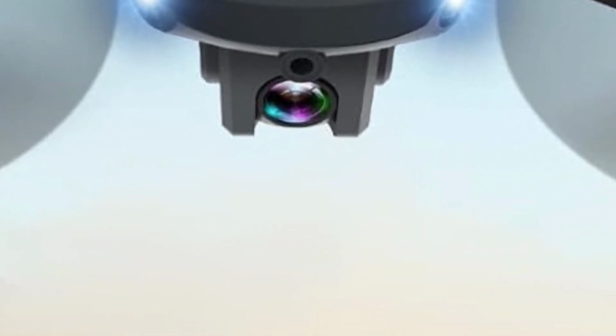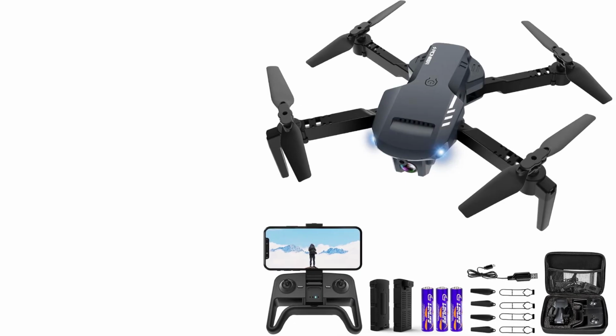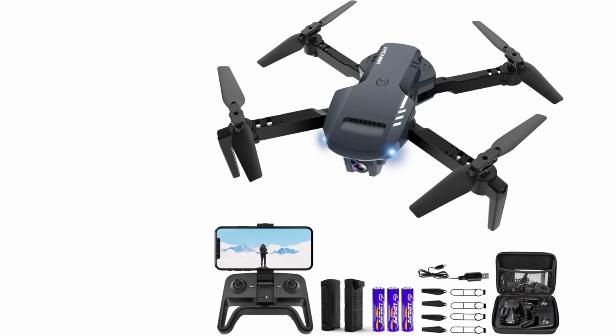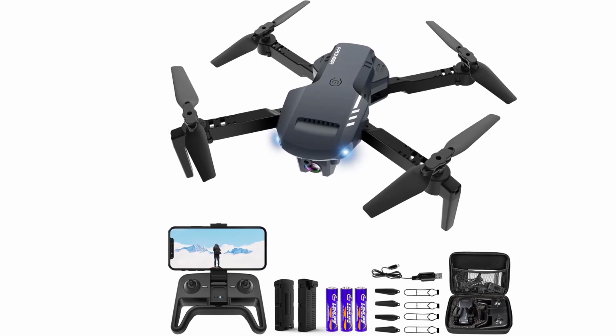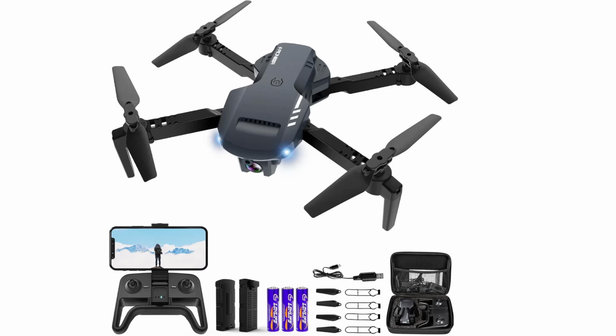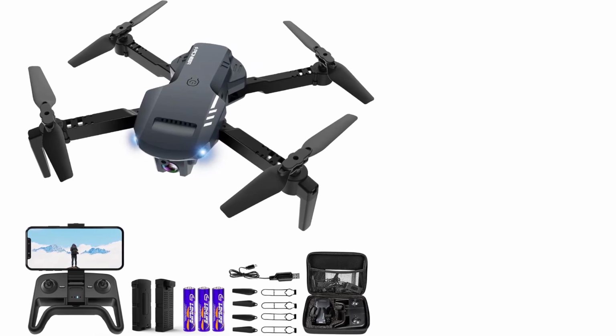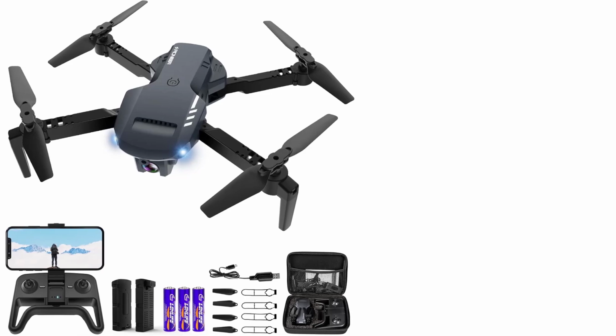In summary, the mini drone with 1080p HD camera is an excellent choice for beginners and adults alike, offering a blend of practical features and fun elements. Its portability, ease of use, and safety features make it an ideal gift for both kids and adults interested in exploring aerial photography and drone flying. Whether used for leisure or learning, this drone provides an enjoyable and engaging introduction to the world of drones.